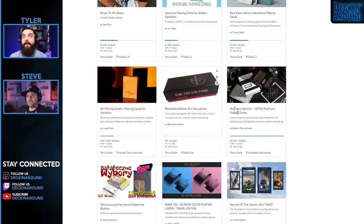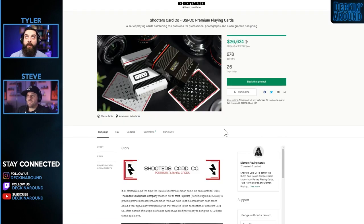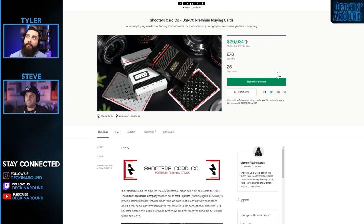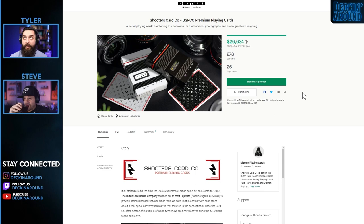Good luck, man. Next up, we have the Shooters Card Co. USPCC Premium Playing Cards. A set of playing cards combining the passions for professional photography and clean graphic designing. Already crushed their goal, 12,000. So two decks, 12,000 for two decks. Okay, so that makes sense. Six and change per deck. More than reasonable.